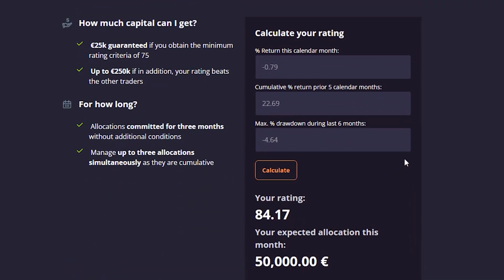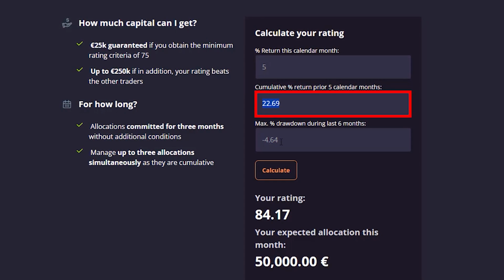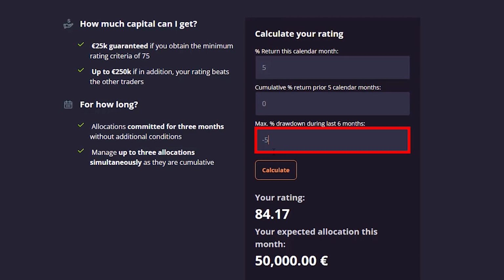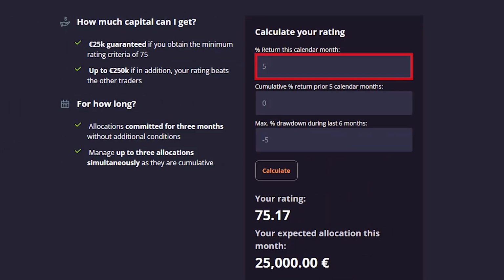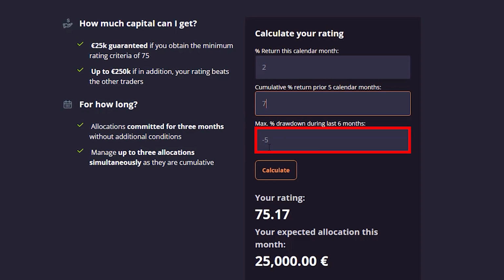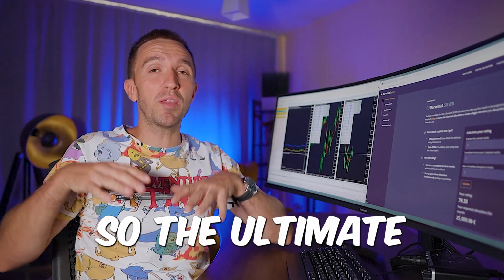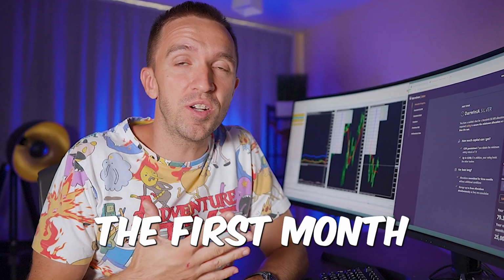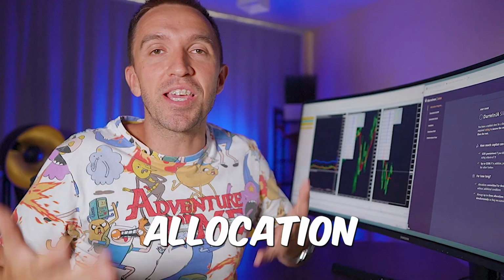Now with the calculator, we can see how much we would get as allocation if we have, let's say, 5% in the first month, so cumulative percent would be 5, and let's say we stick to -5 as drawdown. You will see that that is enough to get $25,000 as allocation. If you achieve another 2% on the next month, cumulative percent would be 7, and you are within the -5 drawdown, you will see that you're getting again 25 allocation. So the ultimate purpose here is to make 5% during the first month, and then if you can maintain 2% every consecutive month, you're getting allocation every month.